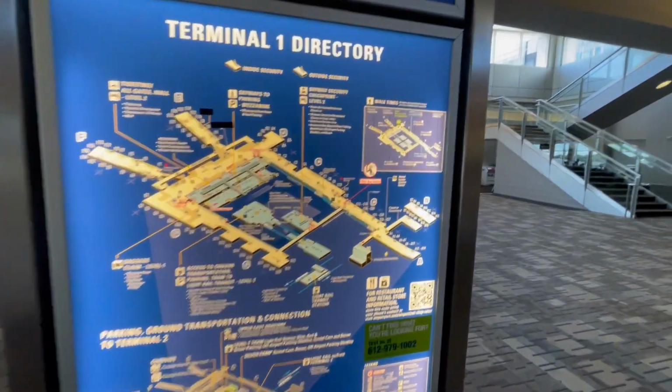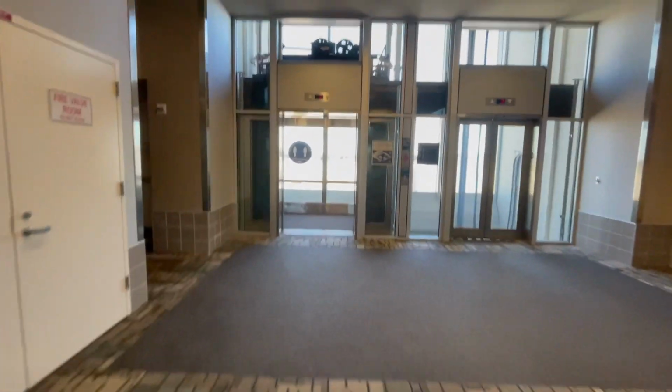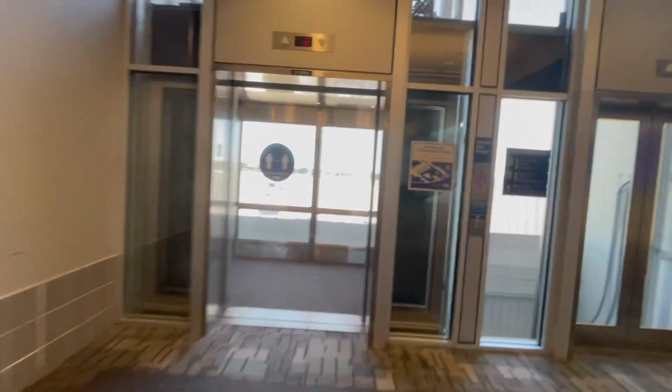Alrighty, these are the elevators that go to the Concourse G Skyway at MSP Terminal 1. Sorry about that, my bag. These don't get used that much, and they offer great views of the tarmac. So let's take them for a spin.